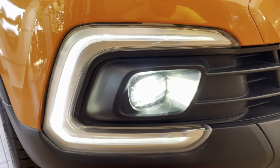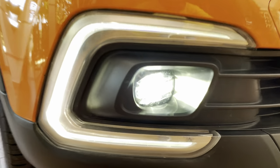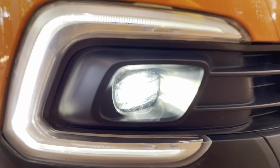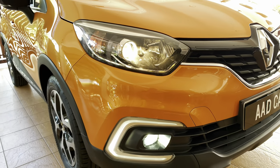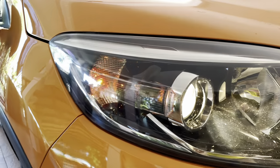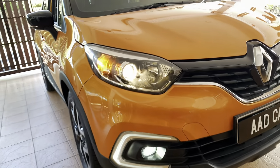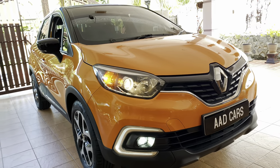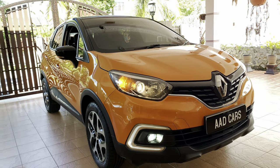And they have a very nice detail as well. The daytime running light cluster, as well as the fog light cluster, as you can see. They look very nice. So yeah, those are your headlights. And overall, they look very nice, if you ask me. And the headlights do have a nice detail as well, if you go up close. And overall, the front end looks very nice, as you can see. And the overall design is quite good as well.